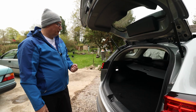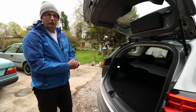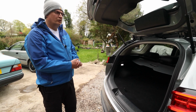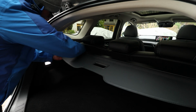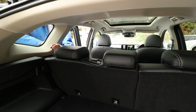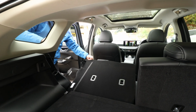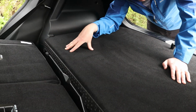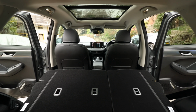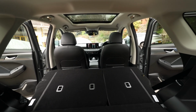It may not seem the biggest boot, but you'll quite easily get a couple of suitcases in there and some shopping, so, well, it ticks the boxes. This just pulls in and then slides out. That's quite easy, actually. Let's drop the seats. Looks like they're just pull strips. Very nice. Normally, the problem would lie with this being too low, but in this case, it's actually the boot floor that's higher. Take that into consideration when loading.